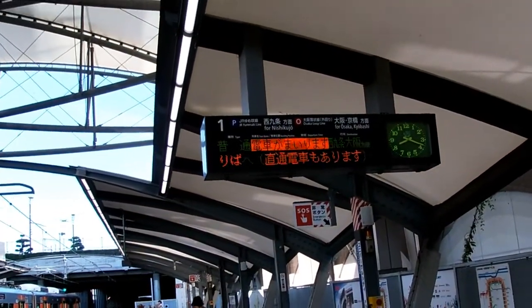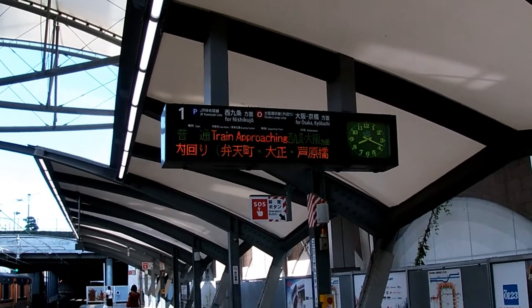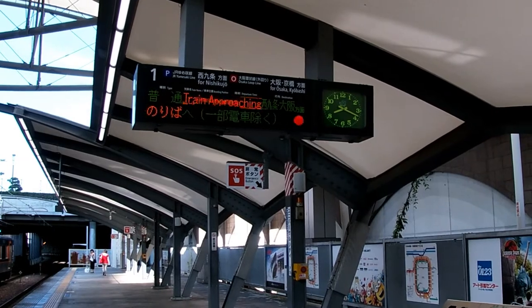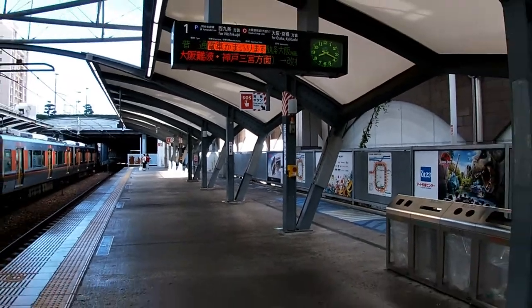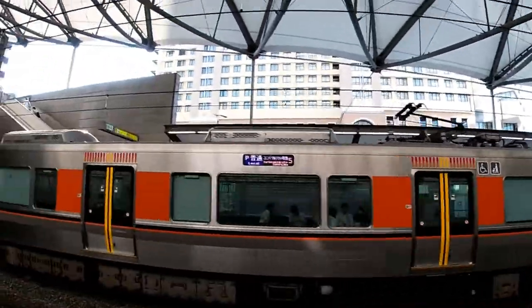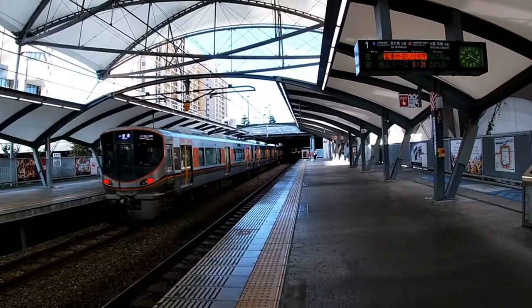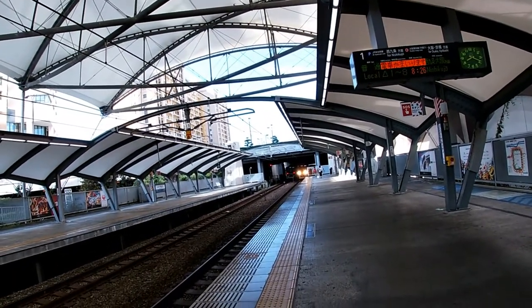Here it comes. Train approaching. It'll be here in 8 seconds. Here it comes. There's the yellow line. In Japanese, it's called Tenjiro.